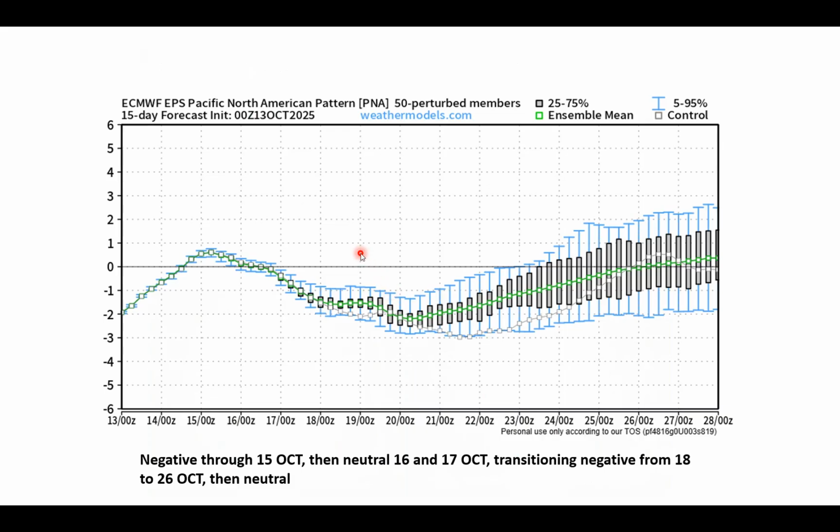So let's examine the forecast here by the models. European EPS PNA 50 perturbed member forecast out through 28 October, showing a negative phase of the PNA right through 15th October. And we're seeing that, and I'll show you the upper level 500 millibar height anomalies. We do see that troughing out in the western United States right now. We do expect, according to this model, that the PNA becomes neutral 16 and 17 October, transitioning back to negative, though, from 18 to 26 October, then becoming neutral again after the 26th.